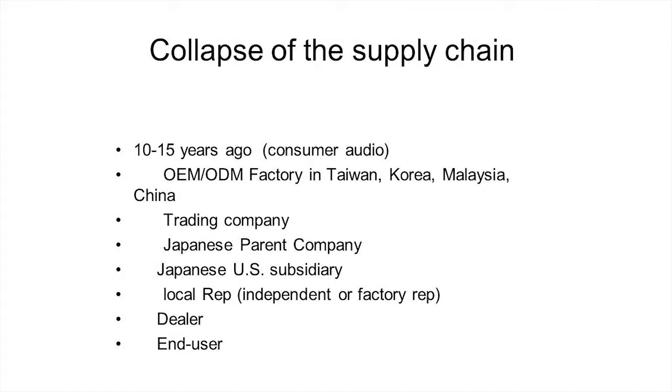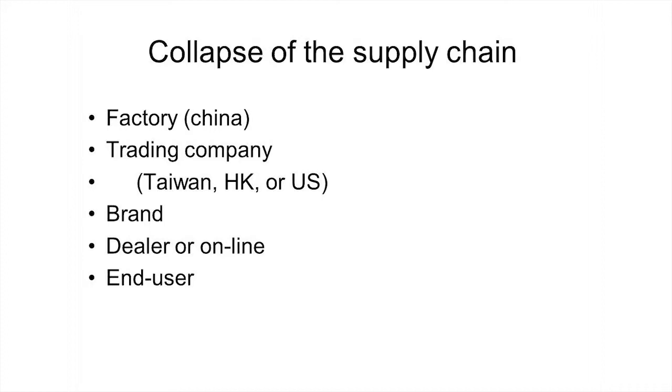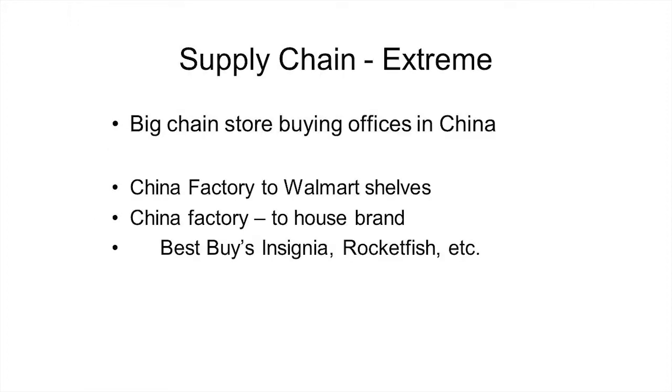And so there were so many people that stepped on things. And so the value proposition of buying audio or a TV 15 years ago, you didn't get the same deal. It's much better pricing now, but at the expense that there's a whole bunch of people missing. The factory, typically in China, has a trade department. They don't even go through Hong Kong. Sometimes there's a trading company. And then there's the brand in the U.S., and then there's a dealer, or it's sold online, and then there's the end user. But consider something like Walmart or Insignia brand, which is really part of Best Buy. There's a buying office in China for the retail store chain, and it goes directly from the China factory into Walmart or Best Buy or whatever.